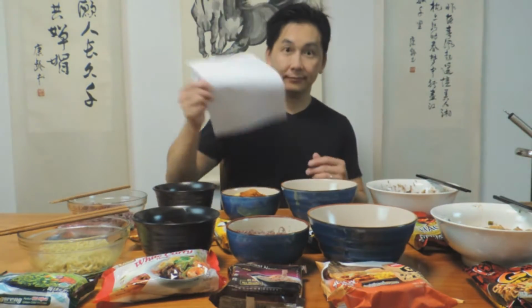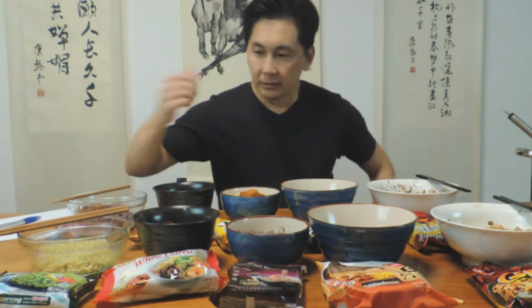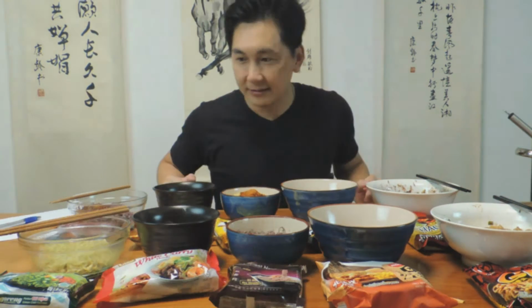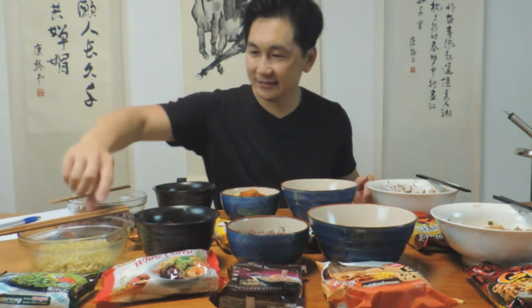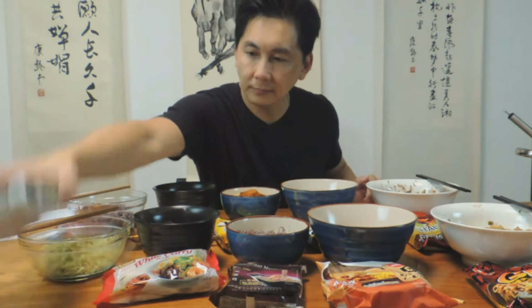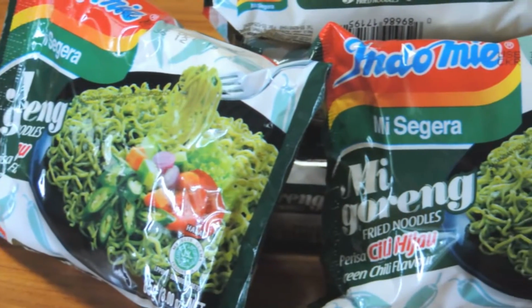Now the fun part begins, tasting. For each flavor of ramen, 3 bites will be taken to evaluate each respective category: taste, texture, and chewiness. I will be rinsing my palate with green tea between tasting each flavor. This is to prevent the residual flavor from affecting the taste of the following one. So let's get into it.